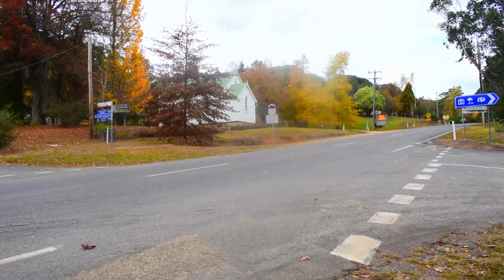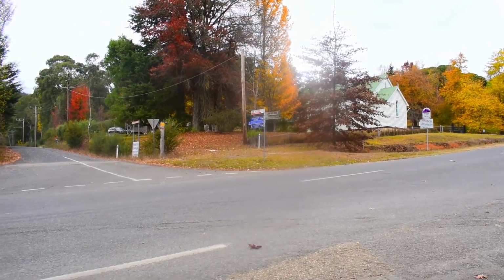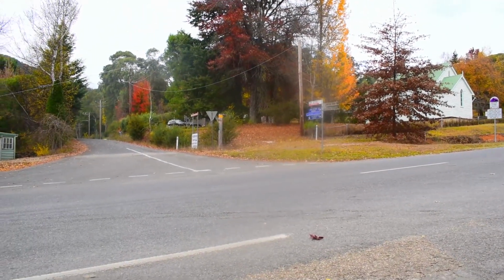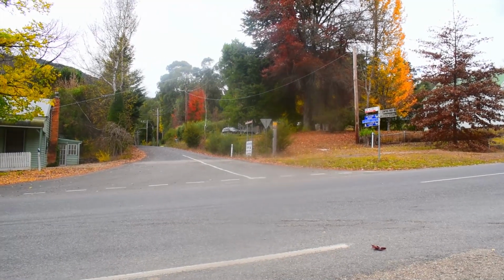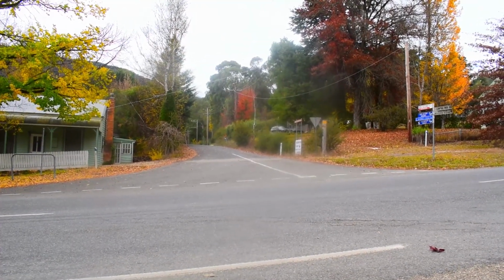And here, this road is known as the Bon Accord Track. Continued to the Riverside Track. And you turn left down at the junction and follow by the river known as the Ovens River.